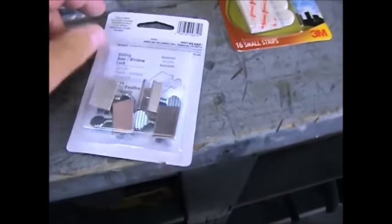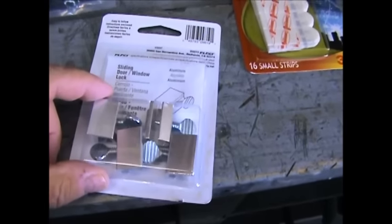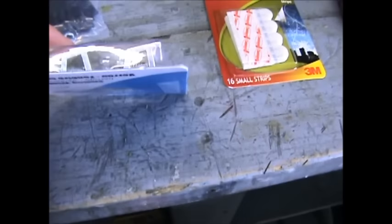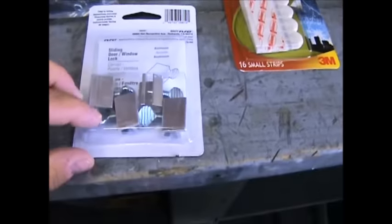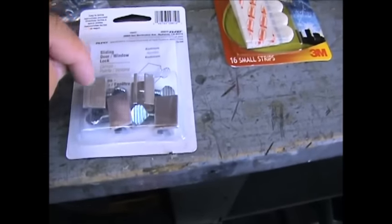I forgot I left them in here. These are window sliding door and window locks that you put in the channel and then use the thumb screw and tighten them down. I figured I could drill. Oh, sure, knock it all over the place, Tom.